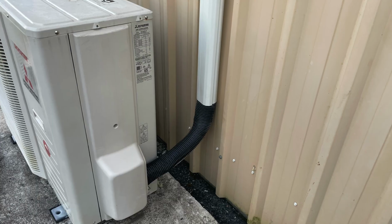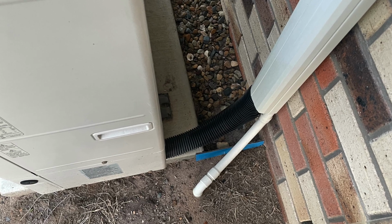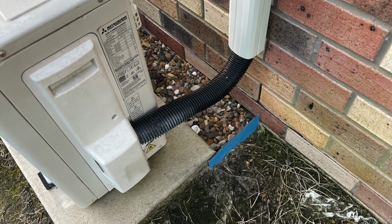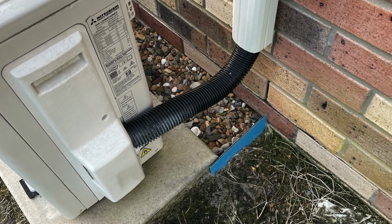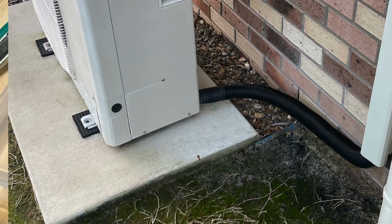And as you can see in a quick picture here, I actually additionally wrap my cables in an extra piece of corrugate just to provide UV protection. There's nothing worse than just seeing exposed copper pipes.